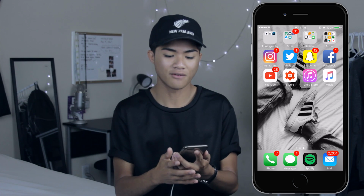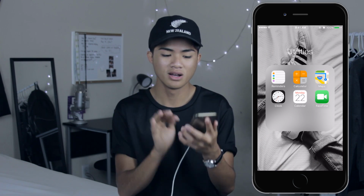So the next two folders that I have are just basic things like utilities, and I don't really use them, so I'm not even gonna go over it. So the next row that I have is just a bunch of my social medias.